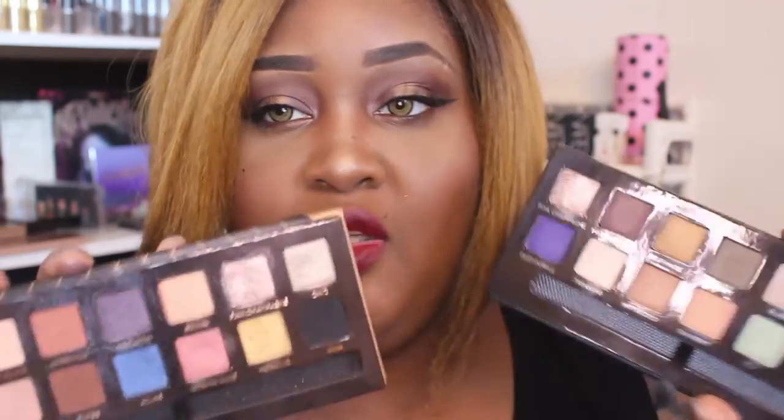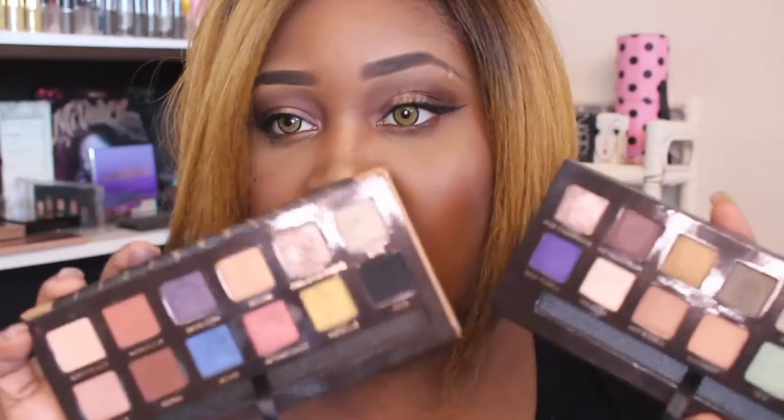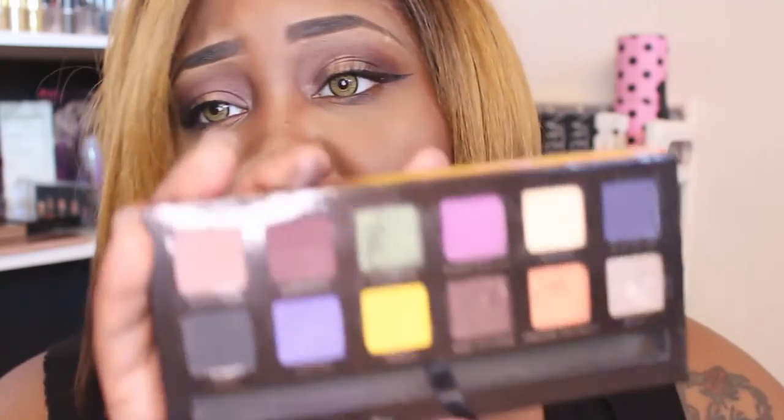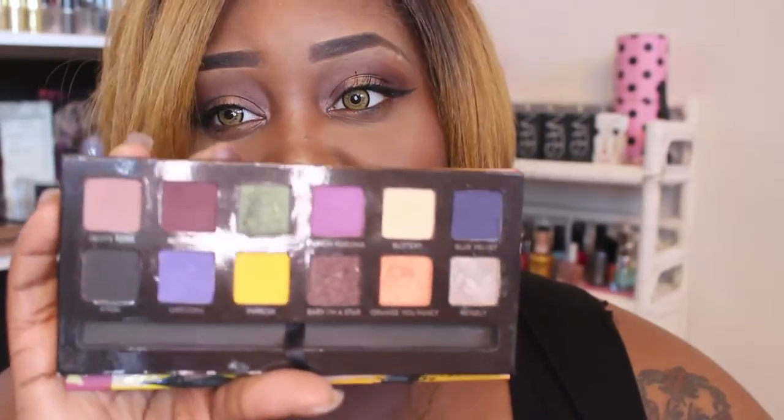I just feel like you have so much of a range, a better range with this one. And even the Artist palette, I feel like you can get a lot of use out of this palette as well, even now, because the Dusty Rose and also Aubergine and Baby I'm a Star and Cold, all those colors are just easy to work with. I feel like this is a really pretty palette, but it's a lot shimmery, and I love shimmer shadows.